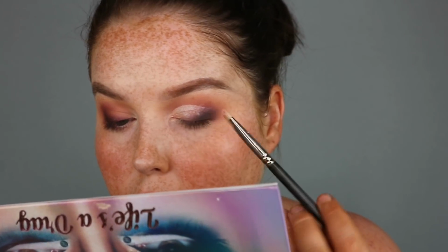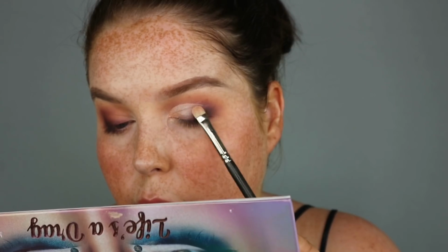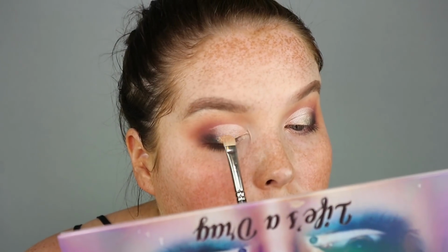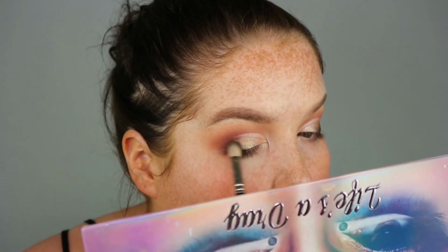Over. And then just kind of take it and pull it back a little tiny bit. A little bit of Legendary as well. Pop that Legendary right there on the center. Again, just blend everything out so nothing is harsh. Pop on a bit of glitter.